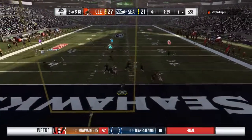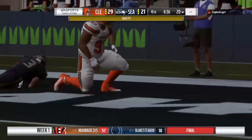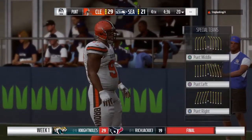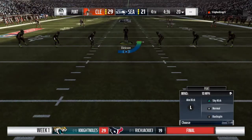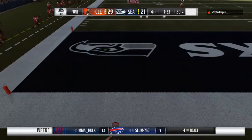From the gun, it's Wilson. And they're going to sack him again. The 5th time they've gotten him today, and this one results in a safety. Now, the 2 points, that's not totally critical at this point. Still a one-score game, but they do have to give away the football with no guarantees they're going to get it back.